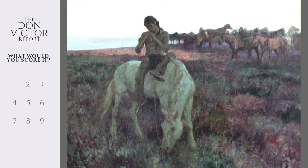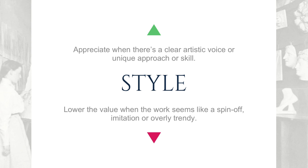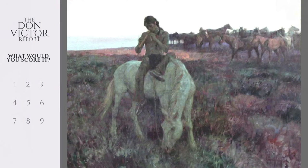All right, now we're going to get into the last two questions. Voice or unique approach. We want to lower the value when we look at a work and it seems kind of like a spin-off or like a lot of people working that style. If you put it up, it really wouldn't jump out and say, oh, that's that artist. You're not really sure who the artist is until you see the name. So that's the kind of thing we're evaluating right now.